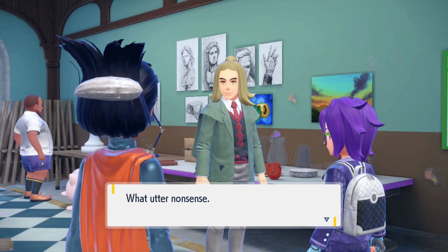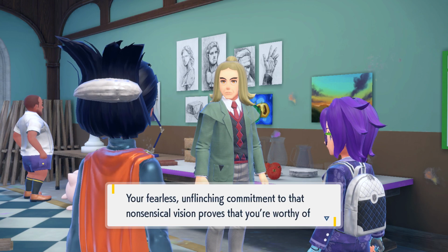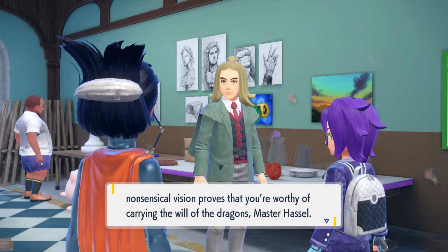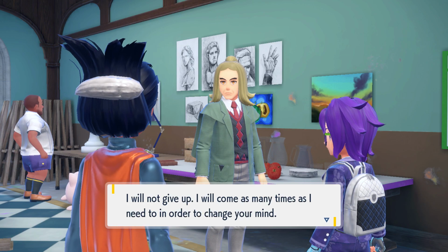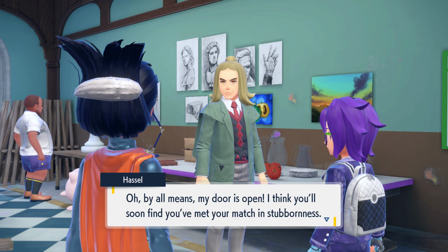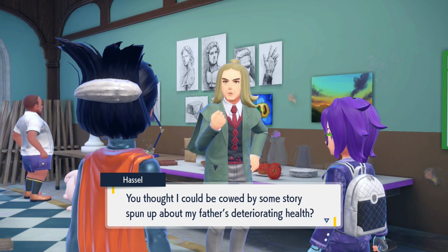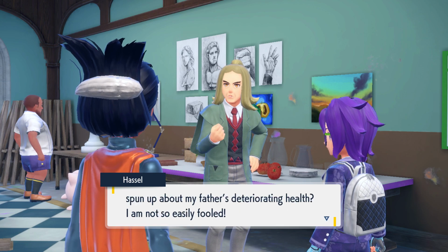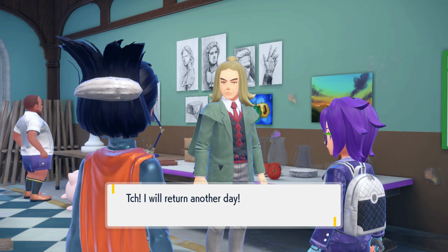What an utter nonsense. And yet, your fearlessness, unflinching in commitment to that nonsensical vision, proves that you are worthy of carrying the will of the dragons, Master Hassel. I will not give up. I will come as many times as I need in order to change your mind. Oh, by all means, my door is open. I think you'll soon find you've met your match in stubbornness. You thought I could be cowed by some story spun up by my father's deteriorating health? I am not so easily fooled. I will return another day.